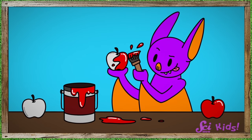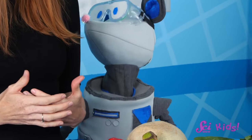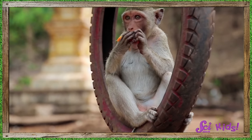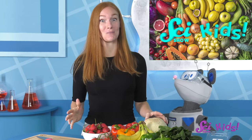Oh no, nobody painted the foods to look like that. Fruits and vegetables grow in all kinds of colors so that animals will eat them. I know, it does sound a little strange. If you were a plant, why would you want an animal to eat a piece of you? Well, to answer that, let's take a look inside these fruits and vegetables.